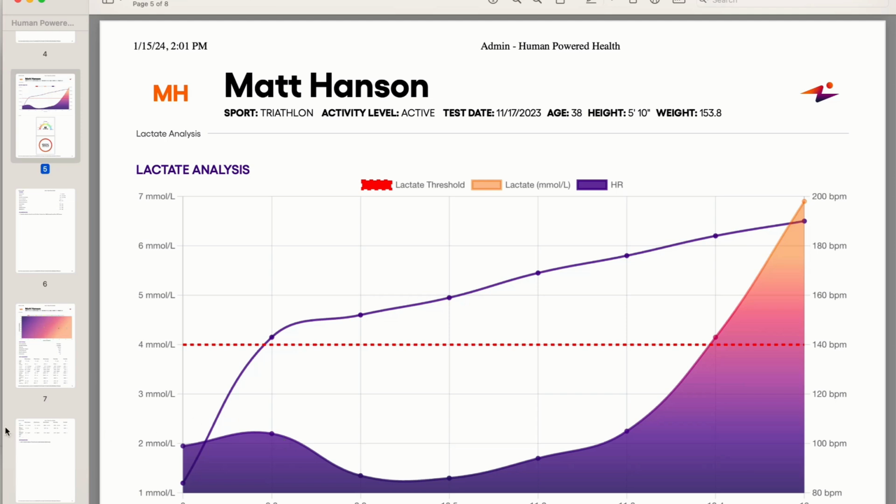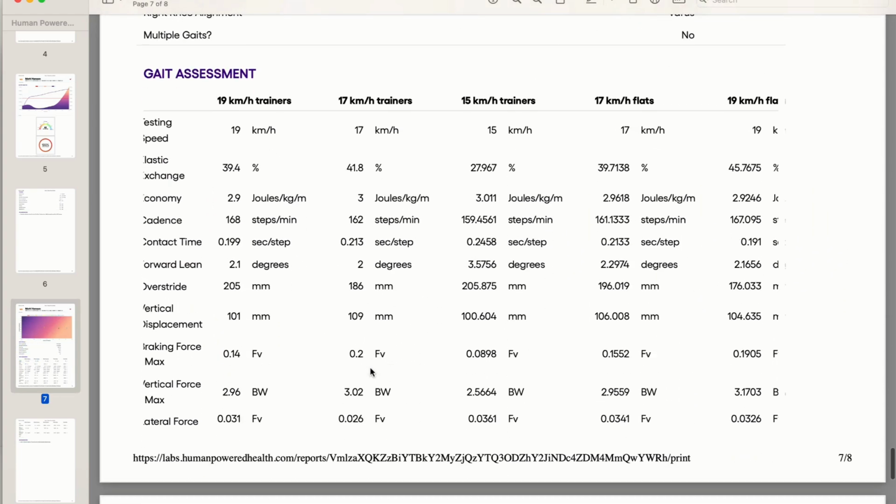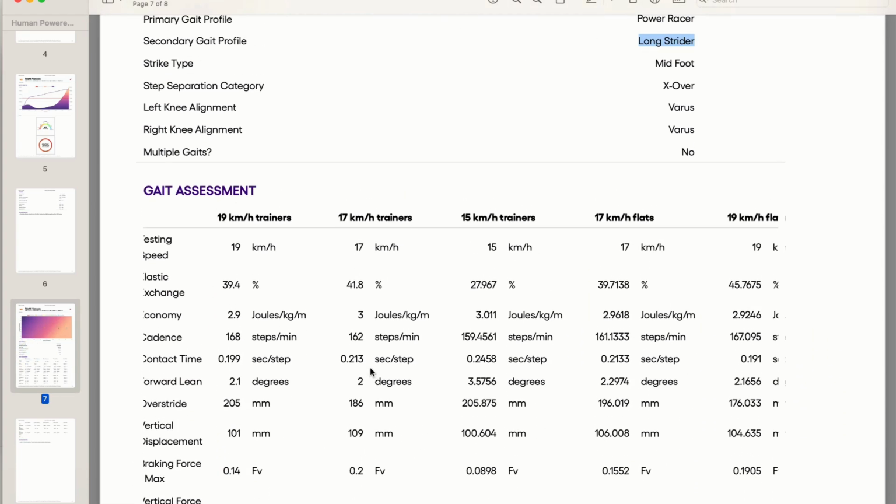So that was another takeaway that is something I've always felt, but not anything that I've been able to quantify before. And being able to see the different forces that I'm putting out, and a lot of the economy numbers that you're getting back as part of this report, was just really interesting and helpful to reaffirm that what I'm sensing as an athlete is actually being demonstrated by the numbers in the lab. I'm not going to go through all of these different numbers. That would be a video in and of itself.